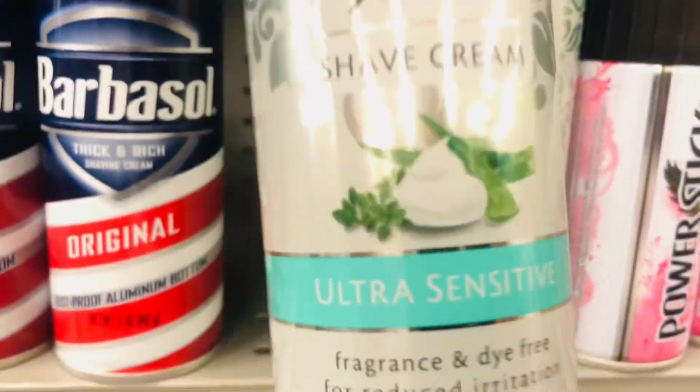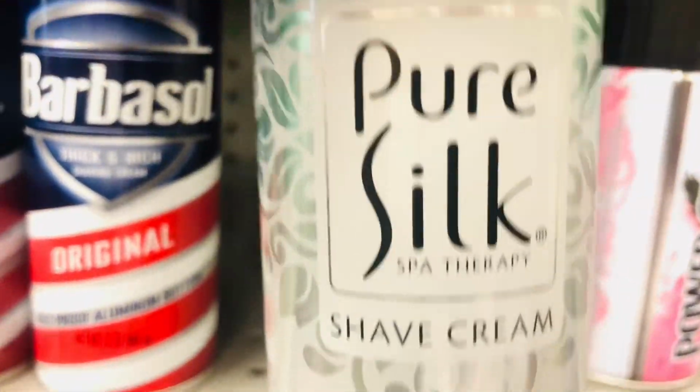I have very sensitive skin, and I have had great results with this Pure Silk Shave Cream in the sensitive skin formula.